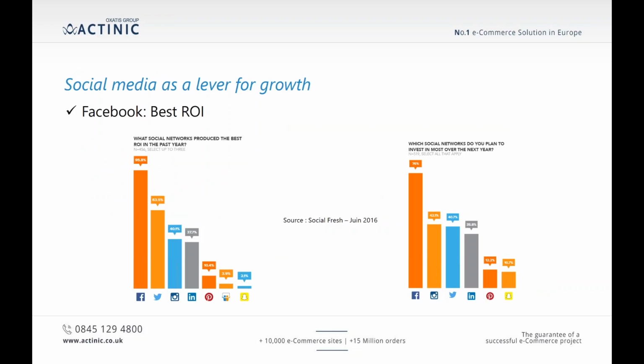Just to show you a little bit, Facebook, of course, is the overall winner. The best return on investment comes from Facebook. Afterwards, it's Twitter. So make sure that if you're going to be advertising, I think LinkedIn is starting, and LinkedIn has some features for us for 2017, but I'm not really sure, so I won't be going into that for the moment.